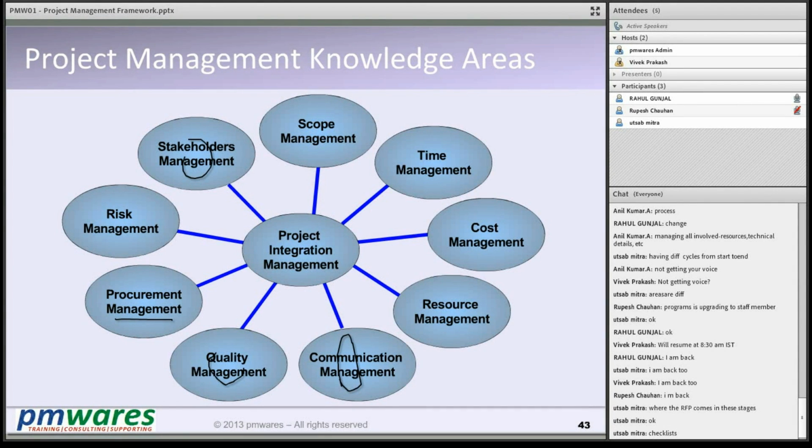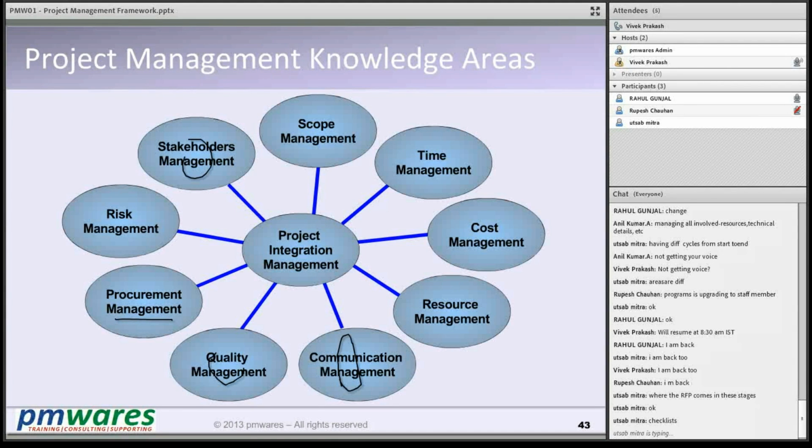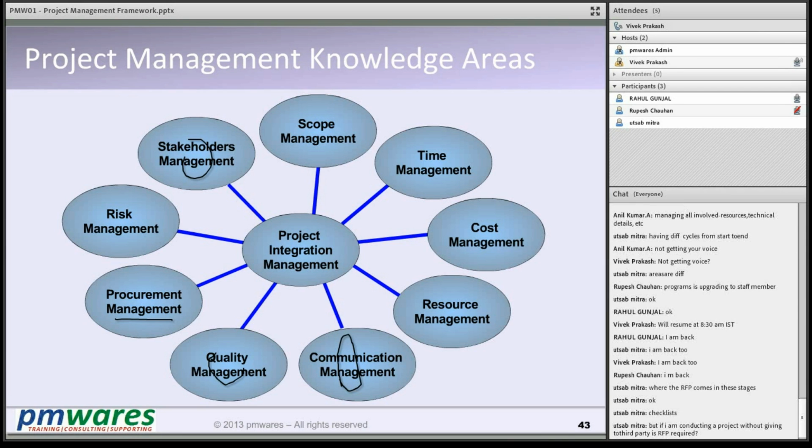Now, these 10 bubbles you are seeing, when they overlap with the other dimension, initiation to closure, these things are to be done all the time from initiation to closure. That means starting from the charter, we need to do scope, time, cost, as and when required from initiation to closure. We need to take care of all these things in an integrated fashion.